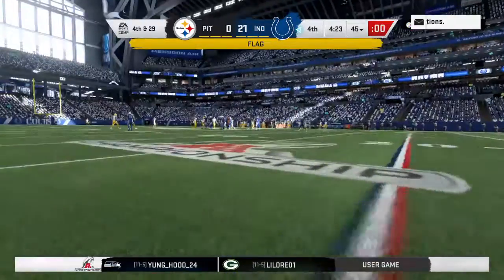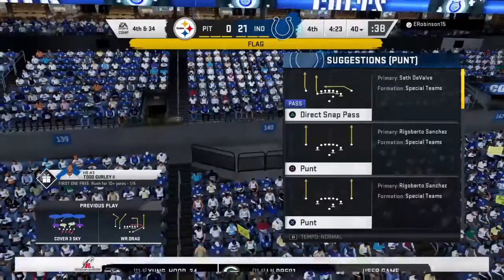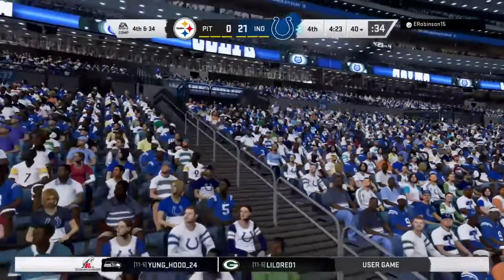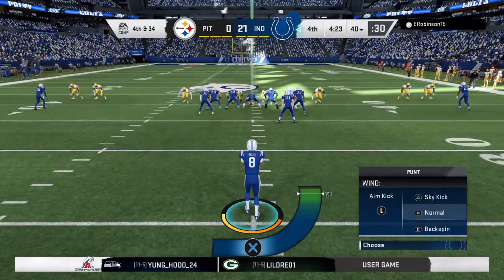And they're going to take it all the way down and just take the delay. And that'll set them back 5. Now here's Rigoberto Sanchez as he's on to punt for the first time this afternoon.